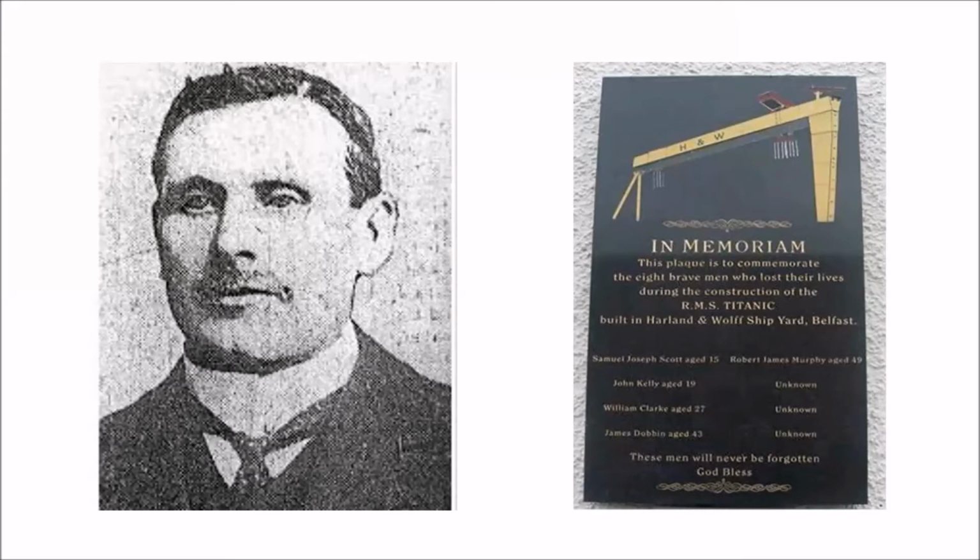Along with other victims of the building of the Titanic, SS 401, Murphy is commemorated on a memorial plaque at the Harland and Wolff Welders Club in D Street in Belfast. So you'll see there the photograph of that plaque on your right. Robert James Murphy is the fifth person, the top on the second column. It commemorates 8 men, but sadly only 5 of them are known.